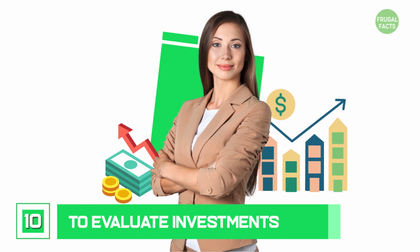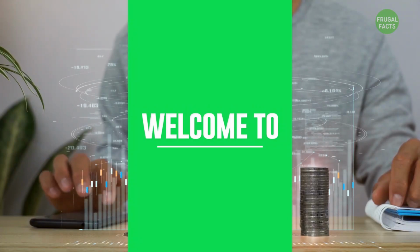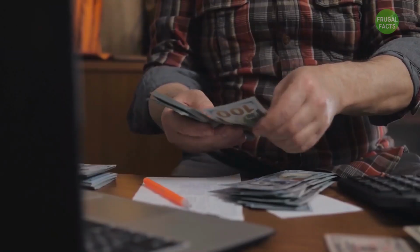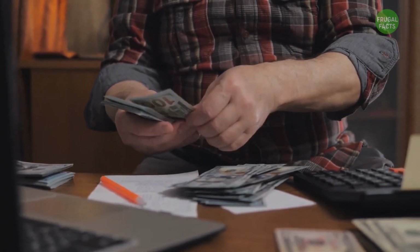Number 10. To evaluate investments. Investment is one of the proven ways to double your savings and achieve your financial goal. And the Rule of 72 allows you to know the number of years it'll take you to double the savings you have. This helps you to keep your eye on the ball, meet your goals, and break free of financial bondage.